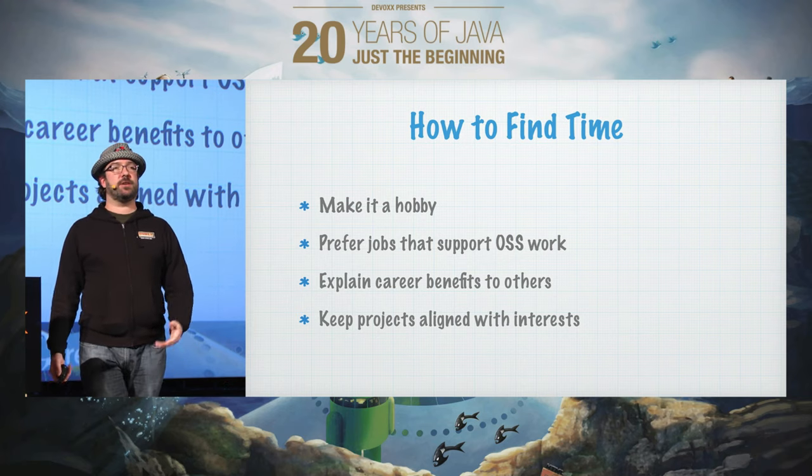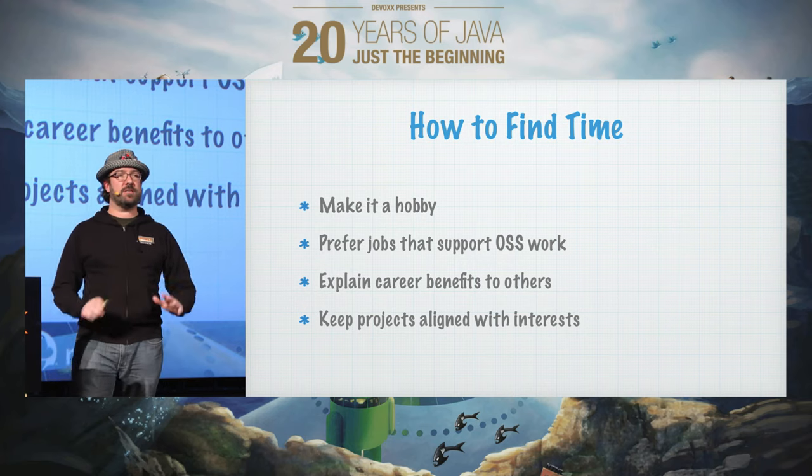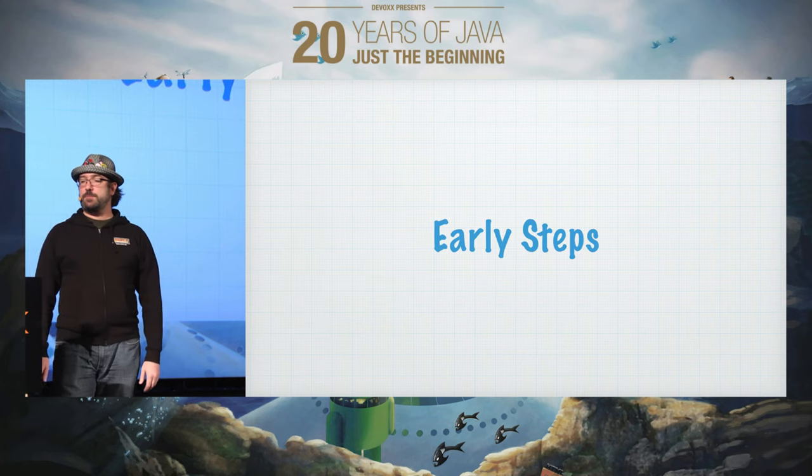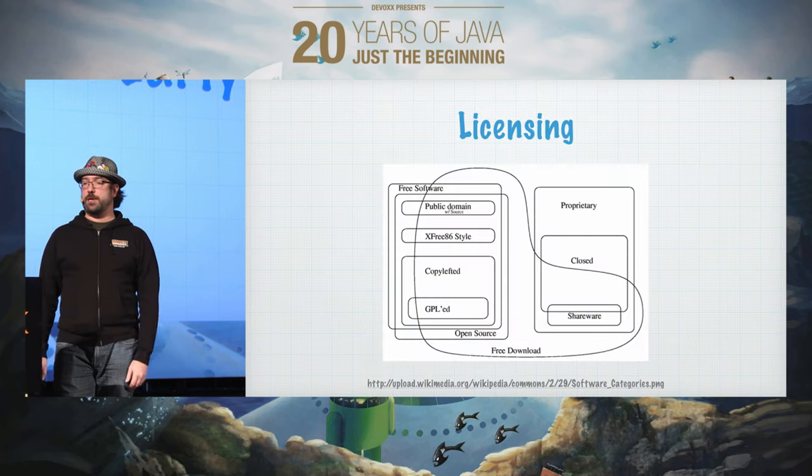Again, stick to things that you're excited about, embedded Raspberry Pi stuff or games or whatever. Always make sure that what you're working on is what you're excited about working on. So, early steps for getting an open source project out there.